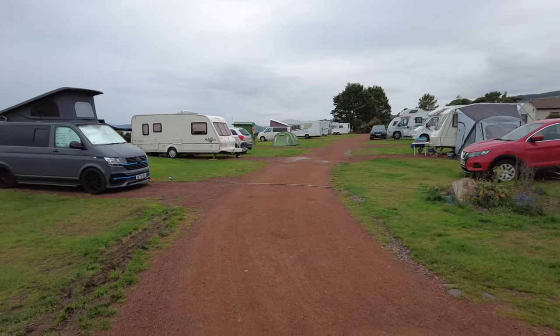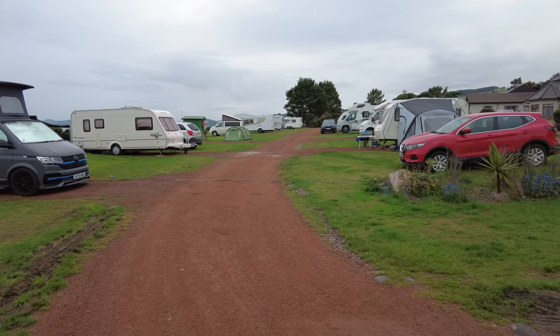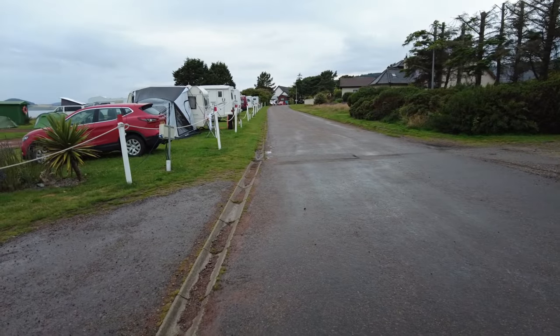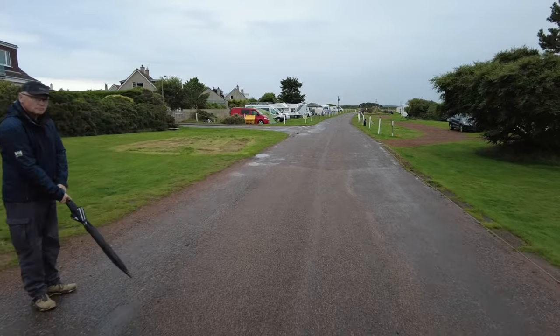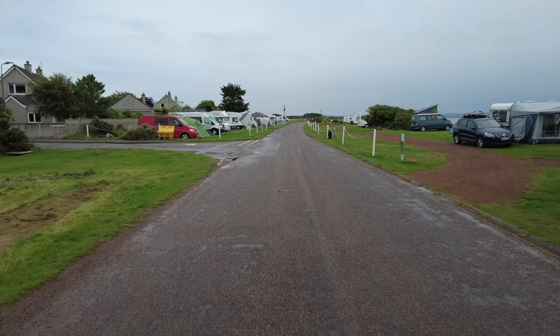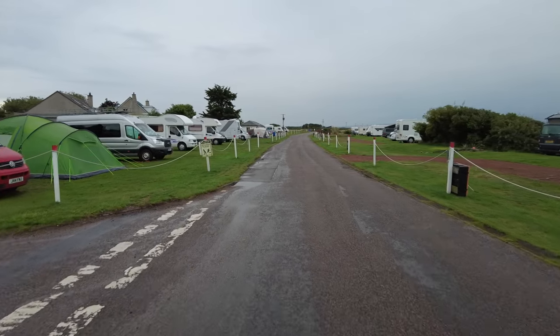This is part of the campsite. It's a mixture of tents, motorhomes, caravans. This is a public road that just runs through the campsite, really. This is the other part of the campsite. Again, it's just the same grass pitches and hard stands and gravelly pitches. It's a nice view, it's just we don't have the best weather.